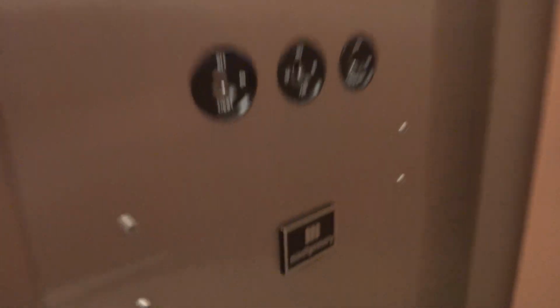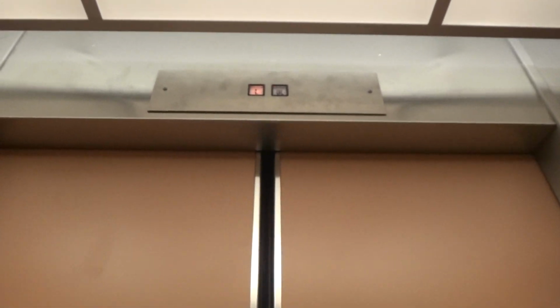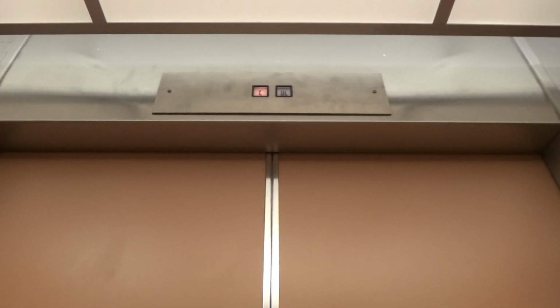It's a pretty basic JCPenney elevator. Let's go to UL. I think this is my first one with A-series fixtures. Let's listen to the motor. Don't close the button. Don't close it when you push the button.